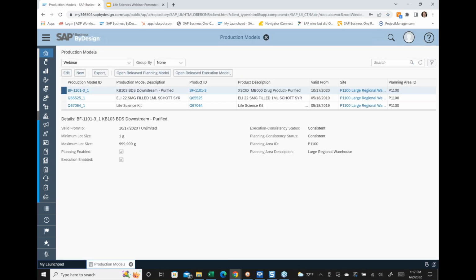So what I want to do is take a look at a production model, and you can understand this as really a production model brings together a bill of material and a bill of operation to create a version of what we call a production model. Production models are then used to actually create the work orders that are released to the floor. But let's take a look.